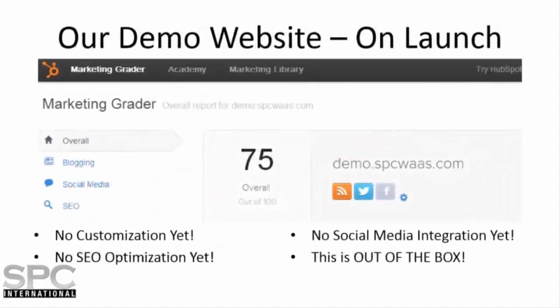Now let me share with you what our demo site is ranking at. Our demo site is a site that I put up, gosh, it's been months now. On the day of launch, without integrating it with any social media, without blogging, without optimizing it whatsoever, there are placeholders for city and state all over the site. It ranked a 75, and you can check it today, and it's still holding at 75 because the back-end engineering is solid. And we pair that with the front-end content and the design, and you've got a winning site out of the box.